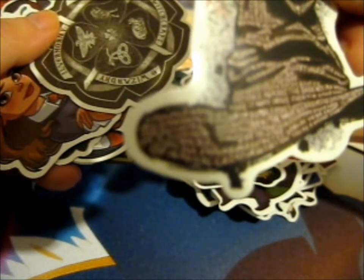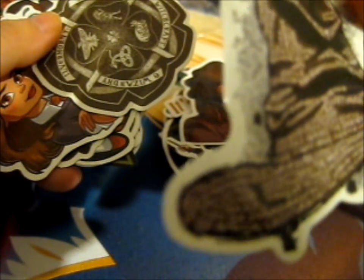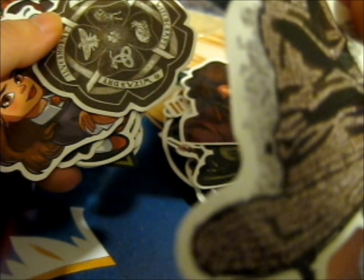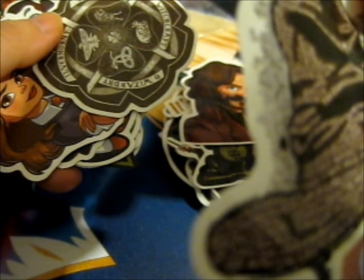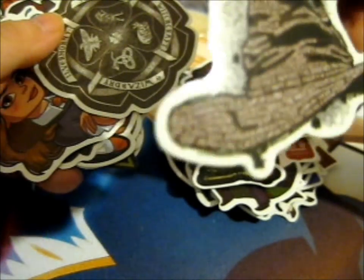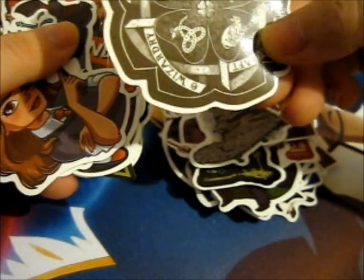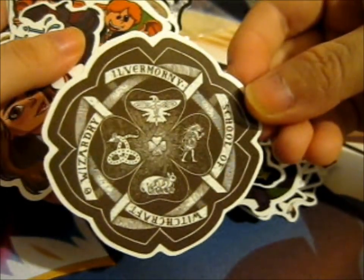Wingardium Leviosa. Professor. What's a dog breast is for? Berry Blot, Zephyr Flavor Beans. Got Chocolate Frog. Quidditch. Nox. Septum Sempra. And we got loads of words. Let's see. Oh, this is the Ilvermory crest, I guess. That's cool.